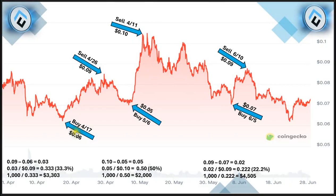As you see, this one dipped lower on the 17th and hit its bottom point for this time period, where others did it on the 7th. Even though it did go down on the 7th, it didn't go to its lowest. So here we bought in at 6 cents on the 17th and then sold 9 days later on the 26th. You would take 9, subtract 6, and get 0.03, or 3 cents. Then you take that difference, 3 cents, and divide it by your sale price of 9 cents, and that brings you 0.333, which is 33.3%, commonly known as 1/3.